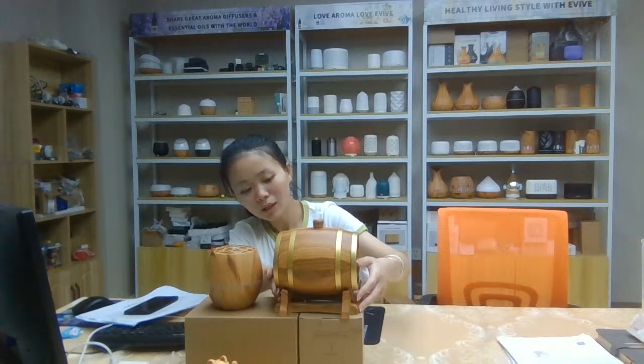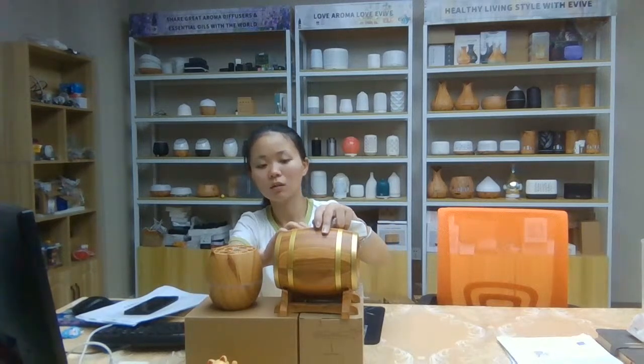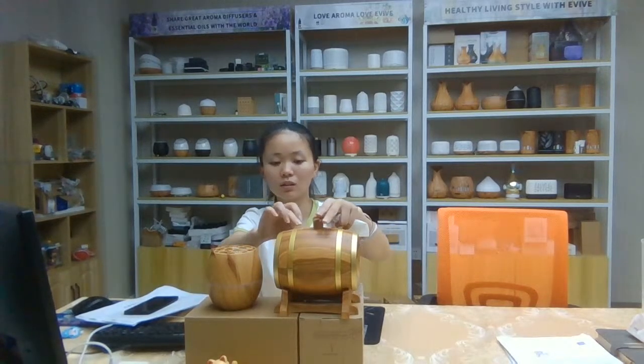I need to carefully move the diffuser because I have added water into the diffuser.